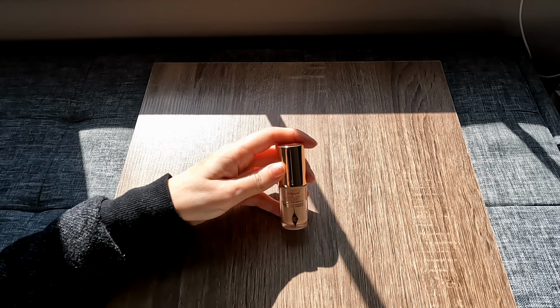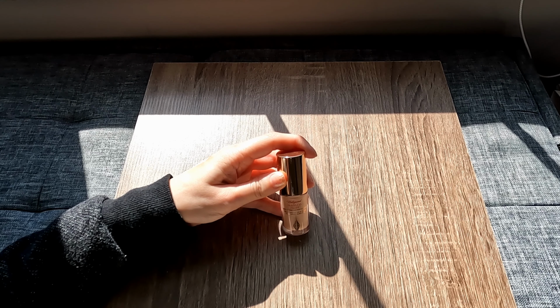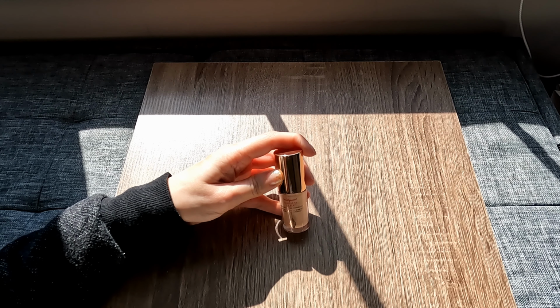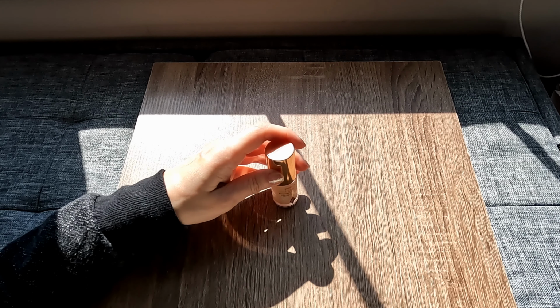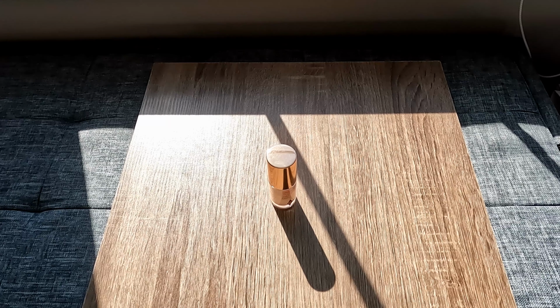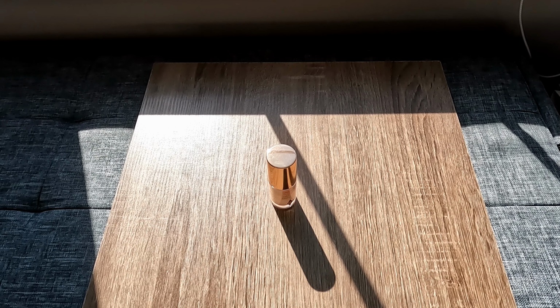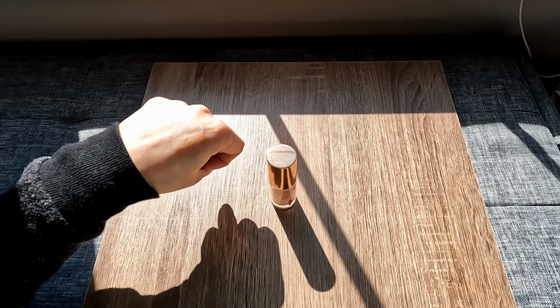And the last bit of a disappointing product is from Charlotte Tilbury, and this is a mini of their Hollywood Flawless Filter for a superstar youth glow, and this is in the shade Tooth Fair. Now I swatched it for you guys a little bit there. Honestly, I just don't know if it gives me the glow that I need. I blended it in and I don't know if you can even see it.